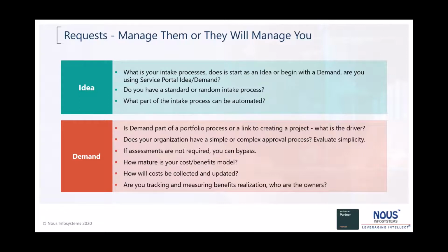You also need to ask this question internally: do you have a standard or random intake process? What part of the intake process can be automated? Having the answers to these questions is going to help you create a solid ideation process within your organization. And then similarly on the demand side, you need to be sure if the demand is a part of a portfolio process or a link to creating a project. What is your driver for going about this entire thing? Does the organization have a simple or complex approval process? The key thing you need to look at is what is the simplest way for the users of the system to be able to get everything they need.